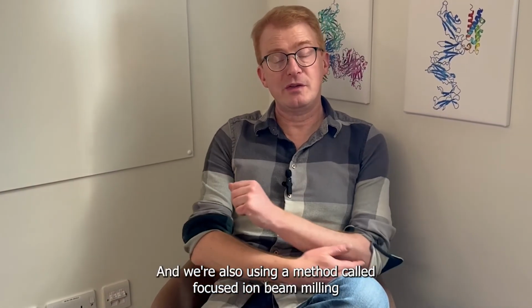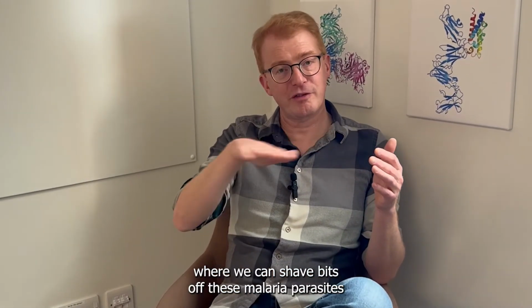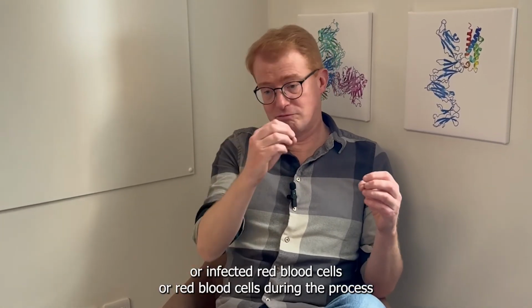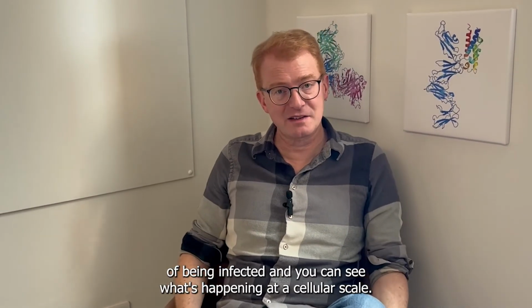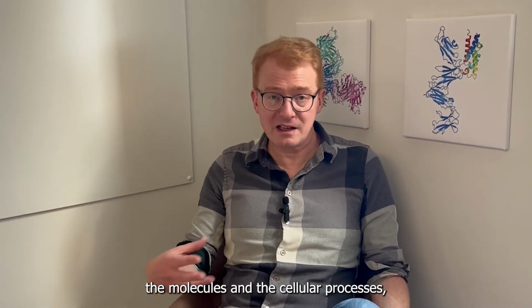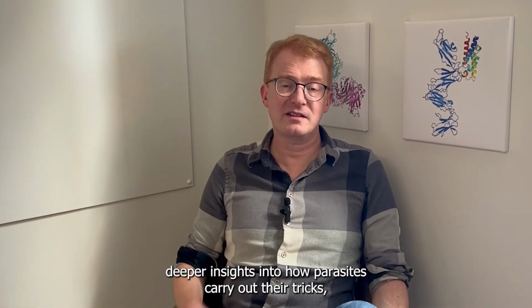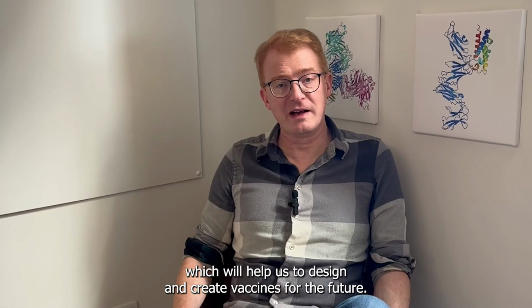And we're also using a method called focused ion beam milling, where you can shave bits off these malaria parasites or infected red blood cells, or red blood cells during the process of being infected, and you can see what's happening at a cellular scale. So applying these techniques of the physical sciences to understand the molecules and the cellular processes, I think will really help us to get much more detailed, deeper insight into how parasites carry out their tricks, which will help us to design improved vaccines for the future.